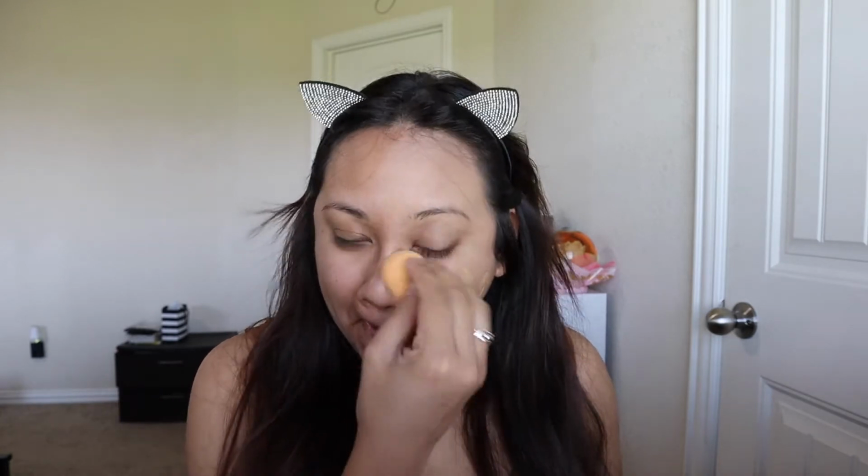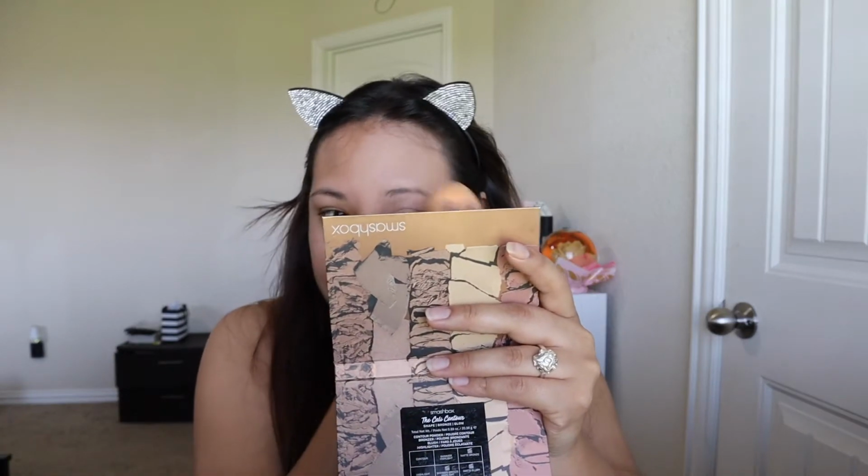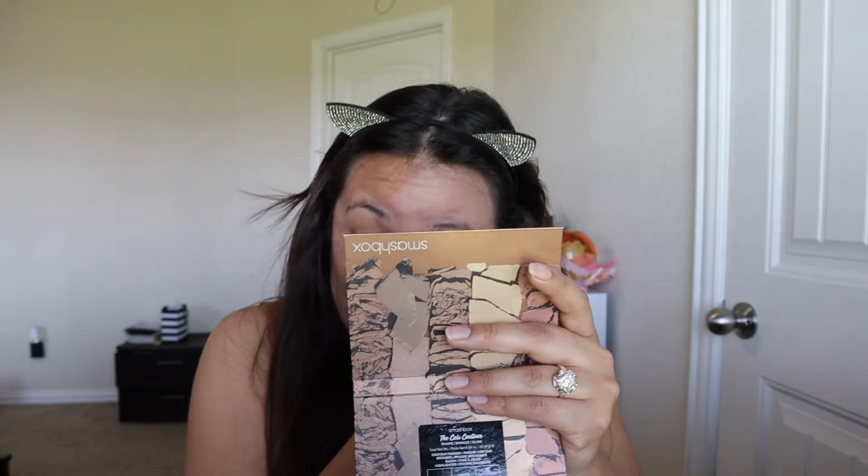So I decided just to put the extra foundation in the problematic areas on my skin, just to focus on those areas on my face. I mean, with that second layer, it did more even out my skin, but that's as much as I'm going to build it up. But I mean, I don't mind this light coverage.